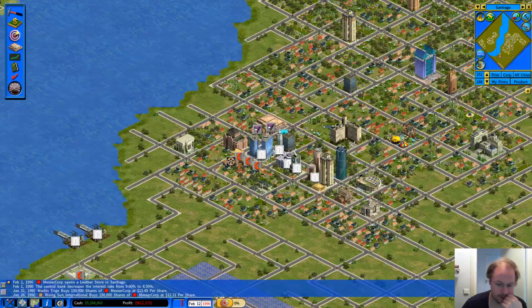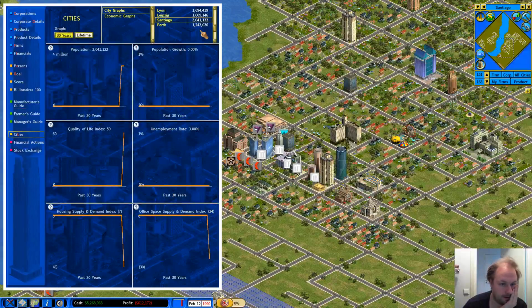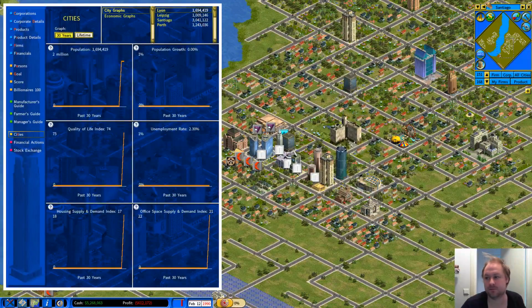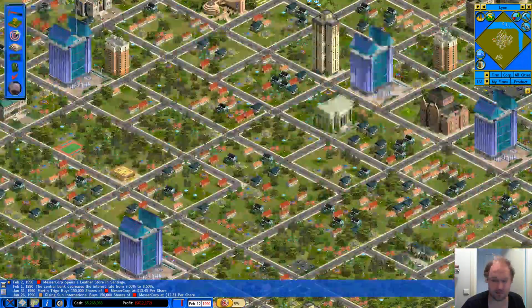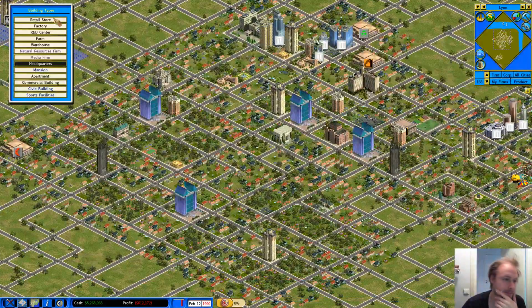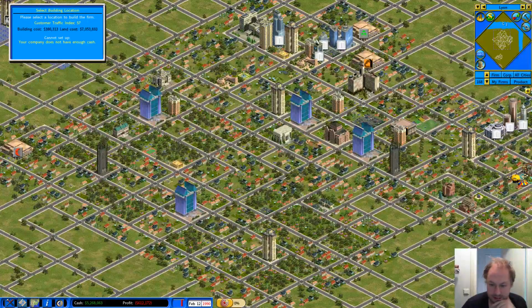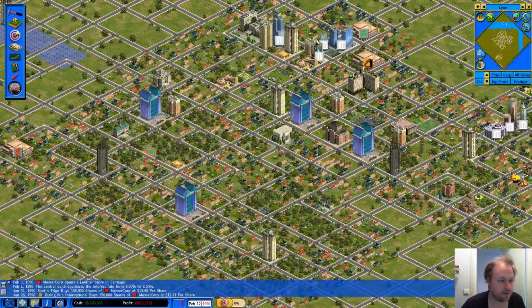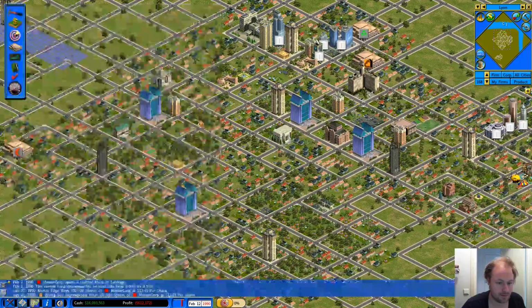Is there anything else I want to do before I speed up? Yeah, I probably want to go into another city as well. So maybe Lyon. And here we want to sell leather bags as well. We need more money in order to do that. Can we get some more? Can. Sweet.